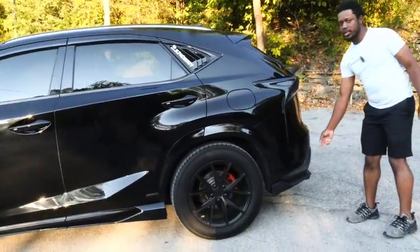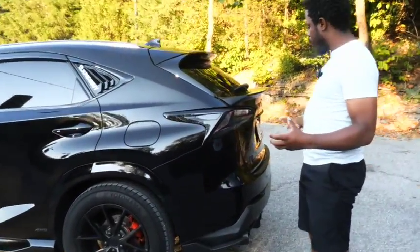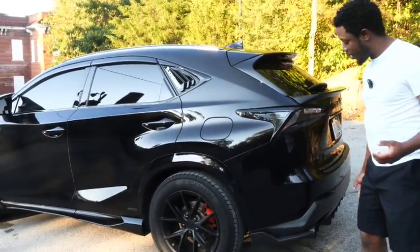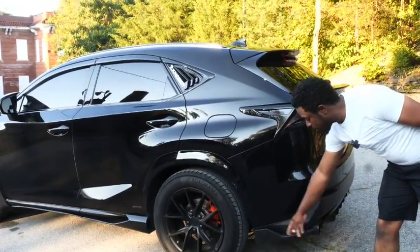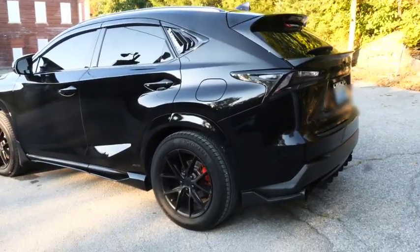On the back, these are just some slats back here. The back of the car hasn't truly been modified. It needed something, so I put some rear slats back there. It doesn't look too bad in my personal opinion. It is what it is.